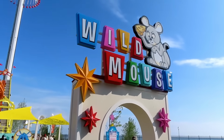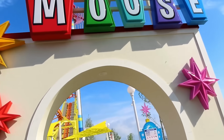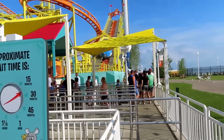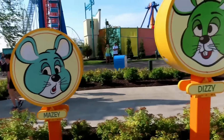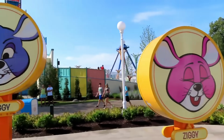One of the things about Wild Mouse that definitely caught me off guard is you actually bring everything with you, and you do that for Iron Dragon as well, but that's a lot more of a graceful ride. Wild Mouse actually has some pretty crazy spinning and some really good vertical G-forces. The only reason I don't put it any higher is because the other rides at Cedar Point are just that good, but this is a really fun family coaster.